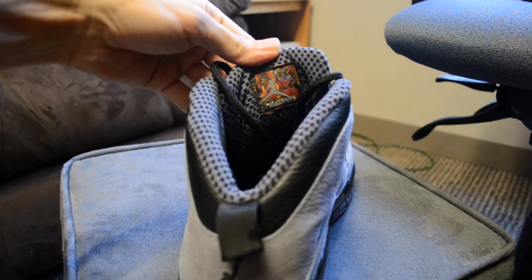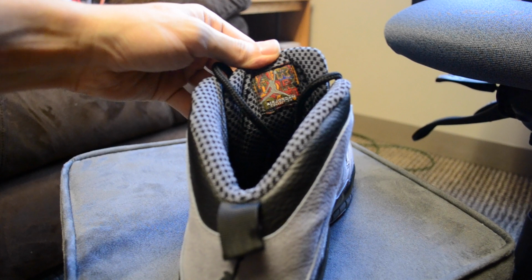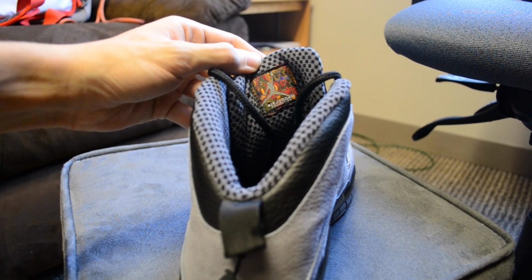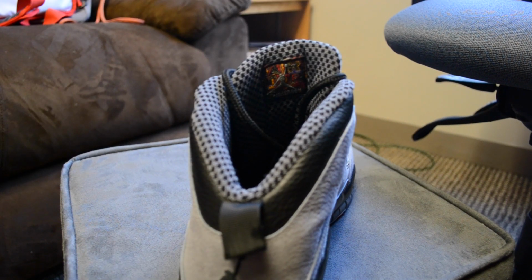If we look here really quick, you've got this tag on the inside of the tongue. It's got the Jumpman. It says Air Jordan Collection below it, and then behind it, it's got the word Air spelled out a couple different times, and looks like a mix of orange and red and purple. Just a little something interesting added to the shoe.